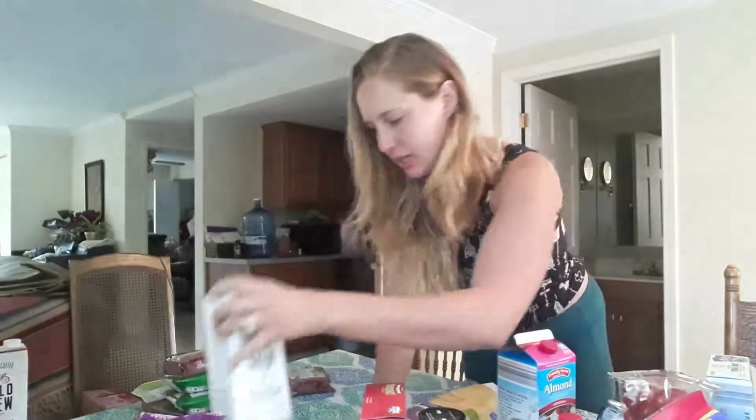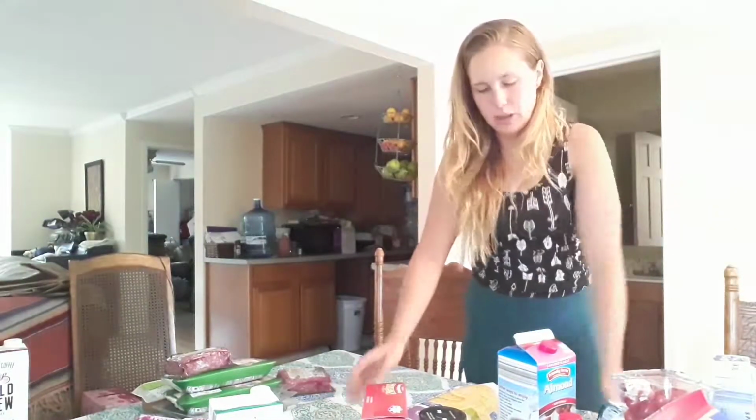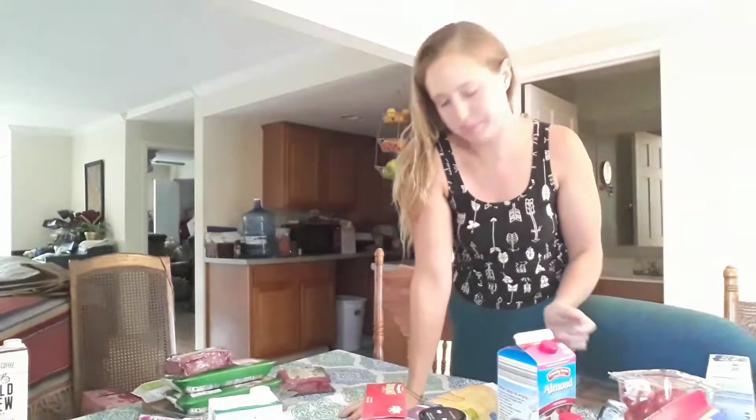We have 3 containers of these. I try to limit my caffeine. I try not to have more than maybe 2 cups of coffee per day. A little bit more on my workout days or on my higher activity days, but other than that, eating a whole food plant-based diet, you don't need crazy amounts of caffeine.